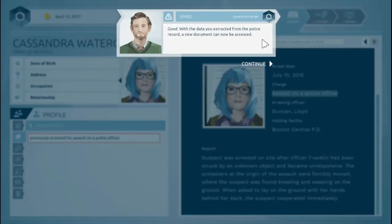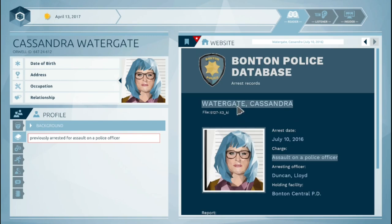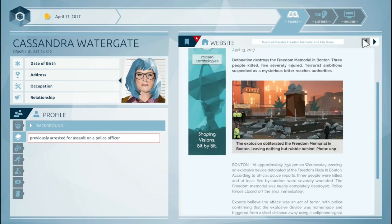Good, with the data you extracted from the police record, a new document can now be accessed. Now let me ask you a question. Do you believe in coincidence? Jesus fucking Christ. Of course you don't, Symes. Find data revealing where she attacked the police officer, and you will see what I mean. What? Find data where? It just says find data where she previously attacked a police officer.